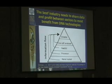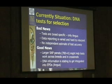It just doesn't work. So in summary then, the current situation with DNA tests for selection, the bad news is they're breed specific. At the moment they're only in Angus. The data reporting is very varied and it's hard to interpret. And at the moment there's no independent tests to test how well that test actually works. There's no validation, if you will, going on of those tests. So you've just got the companies with their data on it.